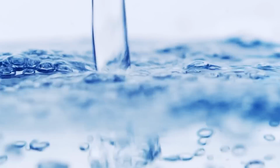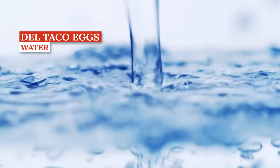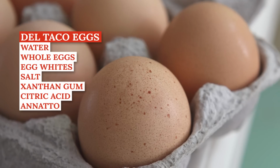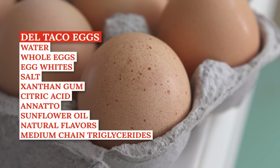This time around, a hefty 19% of each liquid egg serving is made up of water. The rest of the mixture consists of whole eggs, egg whites, salt, xanthan gum, citric acid, annatto, and butter flavor, which is made from sunflower oil, natural flavors, and medium-chain triglycerides.